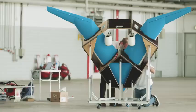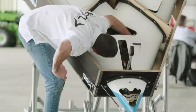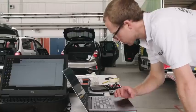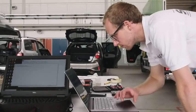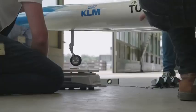The scaled model has been designed not only to demonstrate that the Flying V can indeed fly, but also that we can actually do a test with it. We can make maneuvers with the airplane and then measure the response of the airplane. So in that sense, it's really a scientific vehicle that we use to perform tests with.